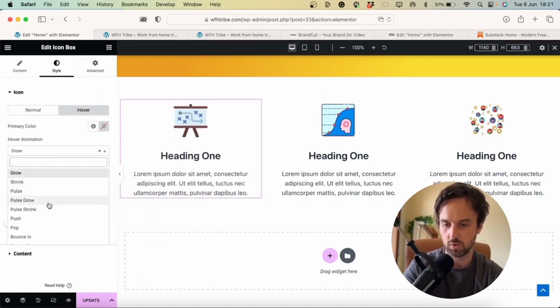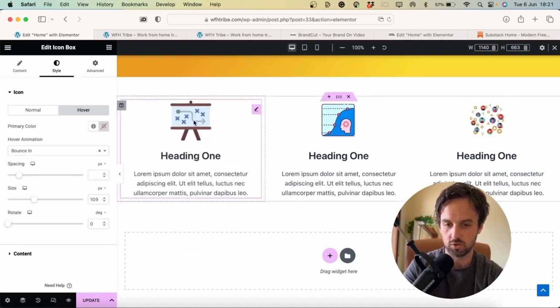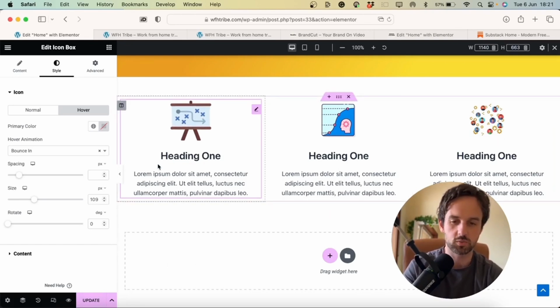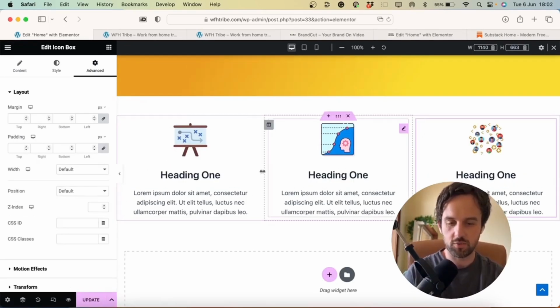Now there's a few others here as well we can select. Let's say bounce in, and then when someone hovers over it, it'll bounce. So you can do that to all 3 icons as well, just to make your website a little bit more interactive and engaging. And as always, when we finish making these changes, we need to come in and make sure we hit update.